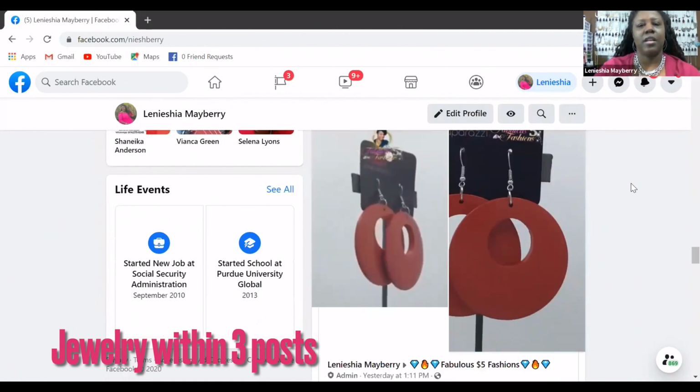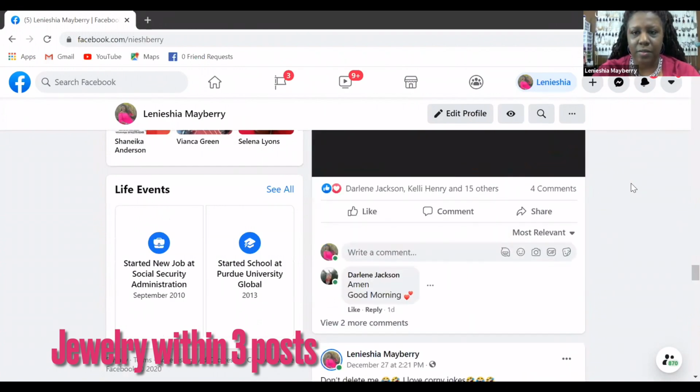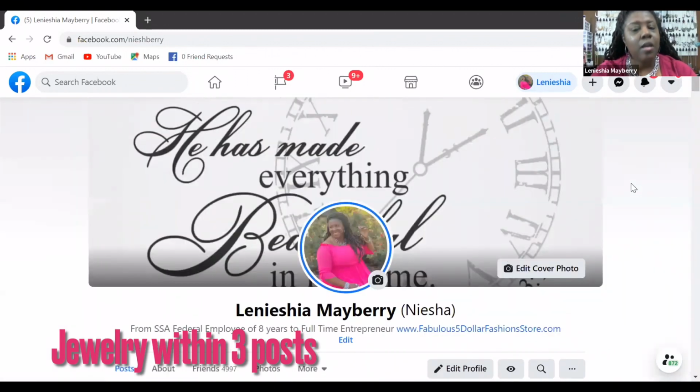But you want the jewelry to be seen on your profile page. But Lanisha, I have a business page. Okay, but your friends see you on your profile page. Your friends' friends see you and interact with you on your profile page. You don't want more than a 3-post gap between a post about Paparazzi and whatever else you want to post about. Okay? If you want to post all about Paparazzi and nothing else, you can.